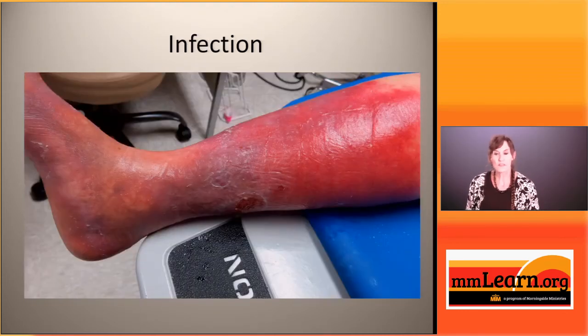So in terms of infection, what we're looking at here is certainly a widespread cellulitis that is ascending on this particular patient. We can see that there is a lot of significant erythema. If we were to palpate this, we would find that it was extremely red, extremely warm, very tender to the touch, and that would be very characteristic of a wound infection.